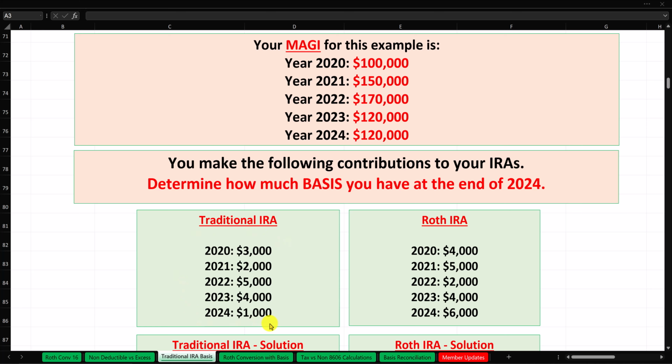Okay, for the rest of the examples on this side, I'm not going to repeat that we are covered by a retirement plan at work. We always are for all years. So all we're going to think about is our MAGI versus the threshold.